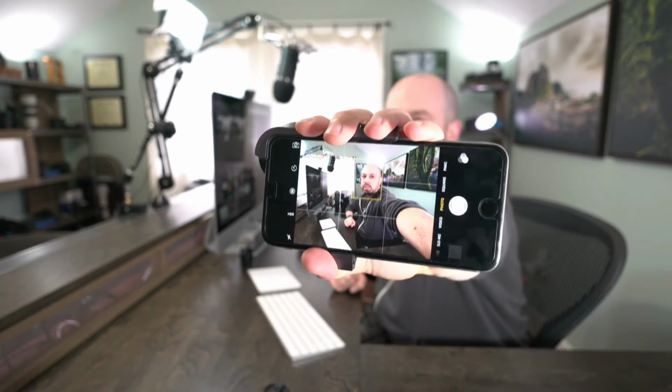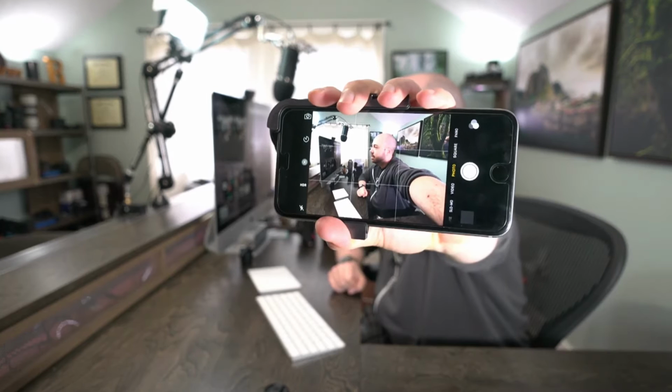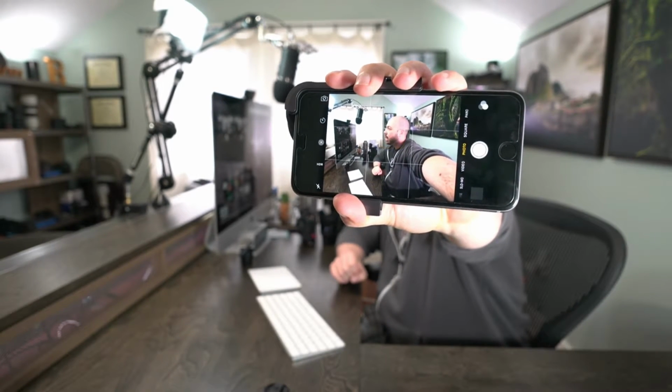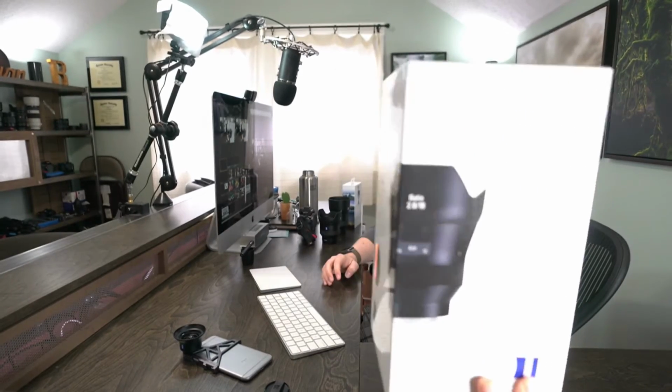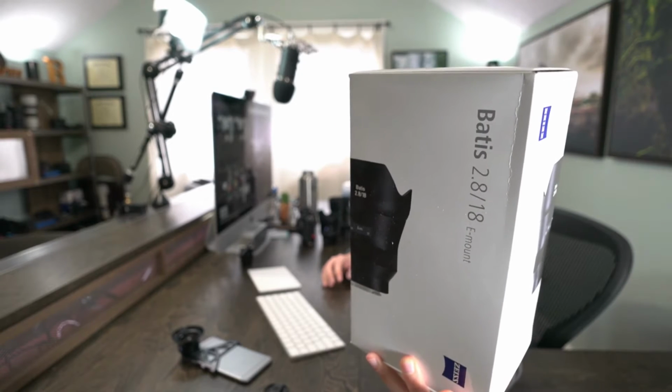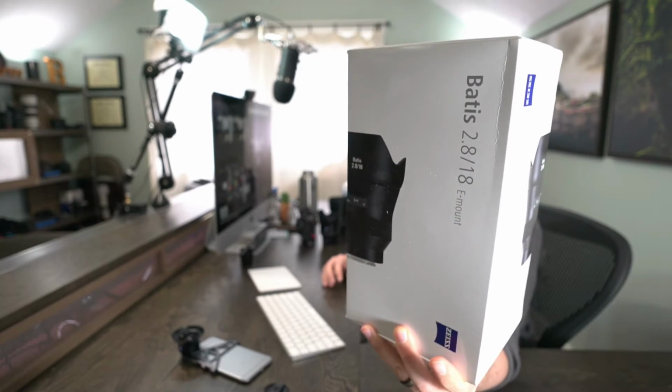Then I'll throw up the camera and you can see it's the equivalent of an 18mm lens. I bring this up because it's one of the main reasons why I waited for today. The other thing I wanted to show you was this beautiful boy, which is getting totally blown out. This is the brand new Zeiss Batis 18mm 2.8.